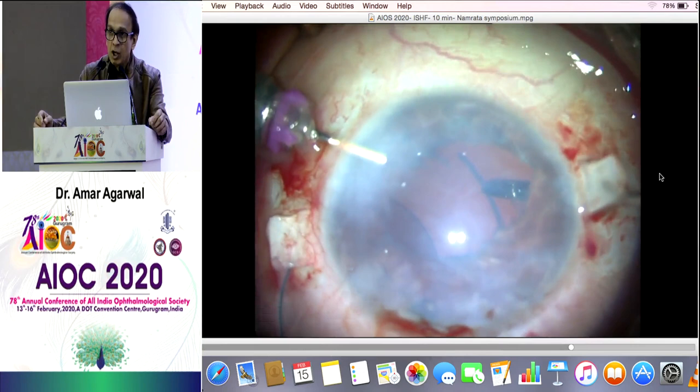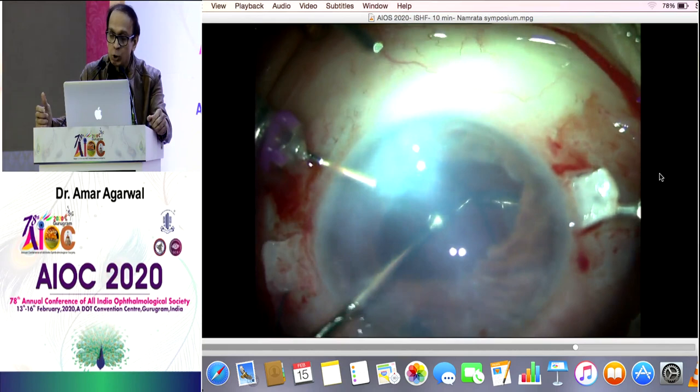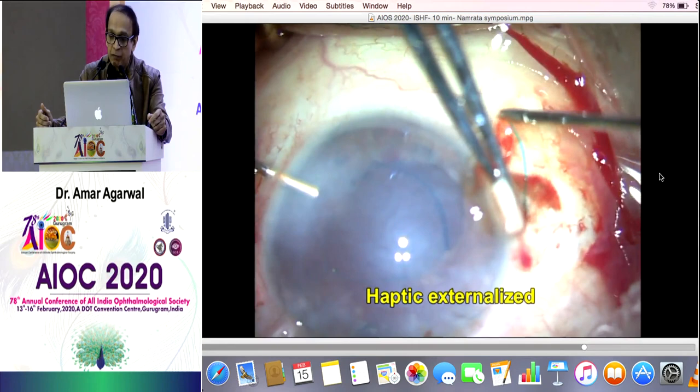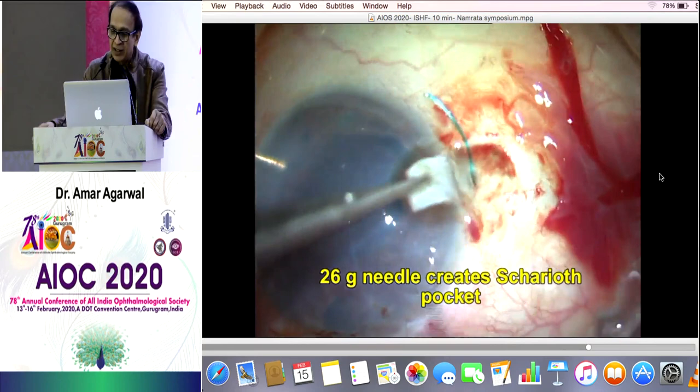Again, handshake technique. So remember, you need two forceps, two glued IOL forceps to transfer from one hand to the other. Catch the tip. Remember, if it's the tip of the haptic, you can pull it out. If you bring it out from the middle of the flange, your haptic will break. Game over. Look at the amount of haptic externalized. If I tuck that amount of haptic, there is no way for the next 100 years that lens is going to dislocate.